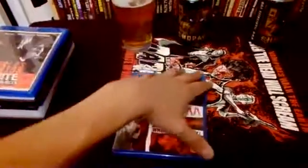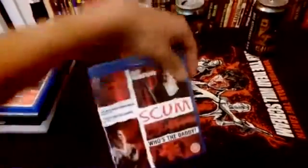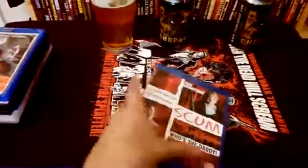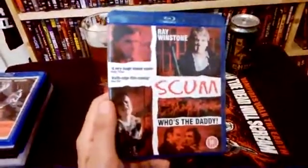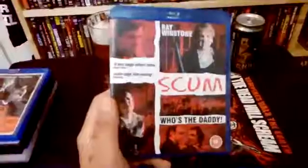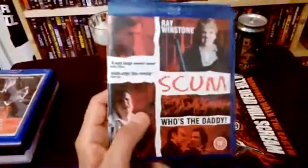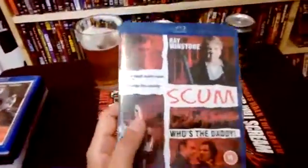So this is like a juvenile detention facility, and it's run amok with corruption and just brutality and all that good stuff to make a good violent flick. Scum, very fucking awesome. So glad to see this, and on Blu-ray it was pretty.